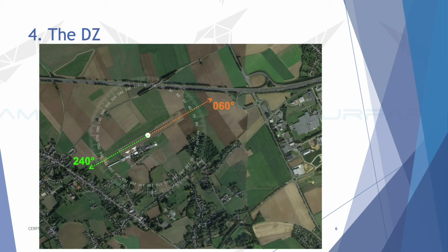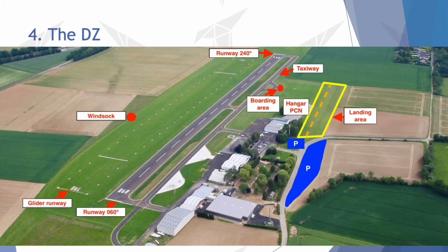On this picture, you have the axis of the runway. Also, as you may see, we have a big highway close to the club. It will ease you to find our drop zone. At the airport, we have various runways. On the left side, you have the glider runway. At the middle, the plane one. And on the right one, the taxiway. Close to the taxiway, you have the boarding area, which is represented by a red dot. On the right side, in yellow, this is the landing area. Also, on the left side, you have the windsock.